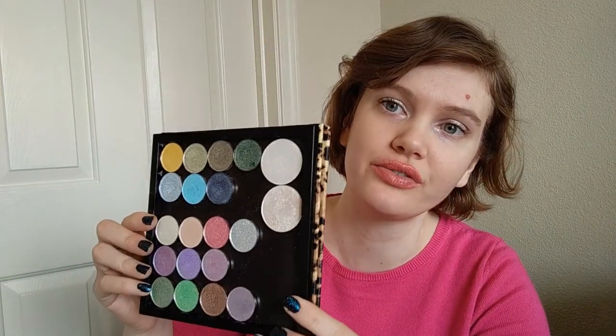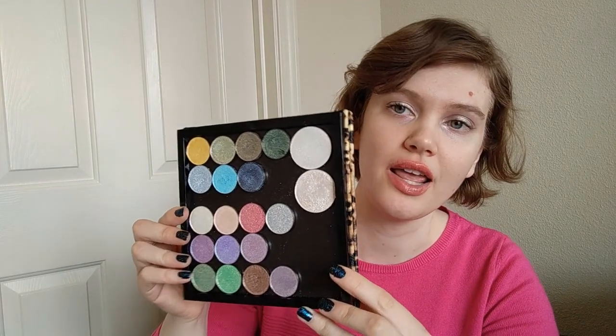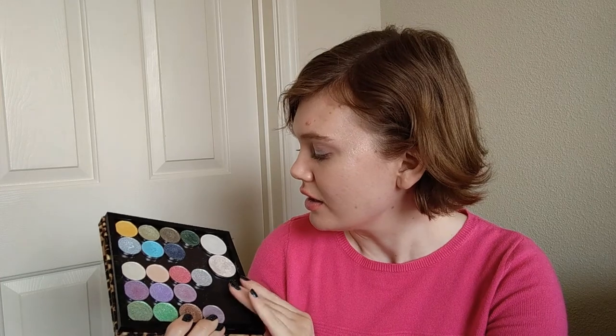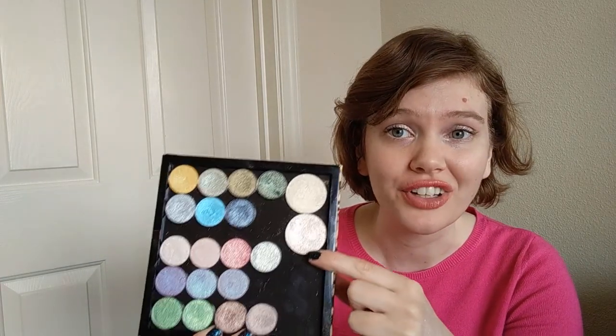These also hard pan like crazy. I think you can sort of see it in the photo. I do, you know, make videos. I swatch my makeup. I will apply these to my inner corner with my finger, and there's definite hard pan in especially White Noise, probably because that's the one I've used more often. And I think that's kind of a bummer.